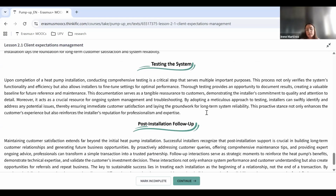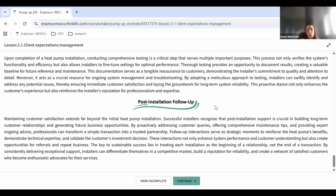Lastly, it's crucial to maintain post-installation follow-up to build long-lasting and long-term customer relationships. This follow-up is what turns a one-time client into a long-term advocate who may generate future business opportunities. Additionally, maintenance tips and expert ongoing advice are some of the ways to validate the client's investment decision.